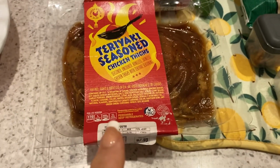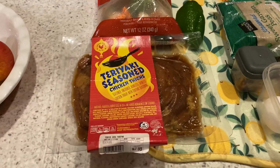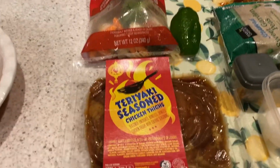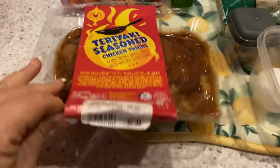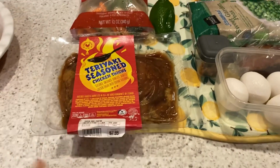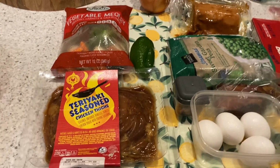They did not have a markdown sticker on them. I really never buy this kind of thing because it's so much more expensive than just buying the raw chicken and seasoning it yourself. But because these were stale dated, but they're vacuum sealed, I think they'll be just fine. I asked the manager if she would mark them down, and she said 75% off. So this package was $8, so that took it down to $2, 1.38 pounds. And the other package is a little bigger. It comes to 3 pounds for right at about $4.50.